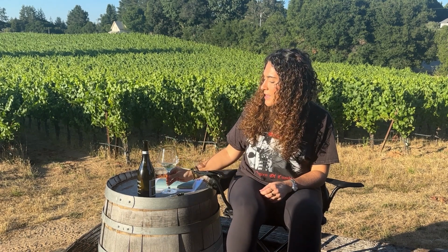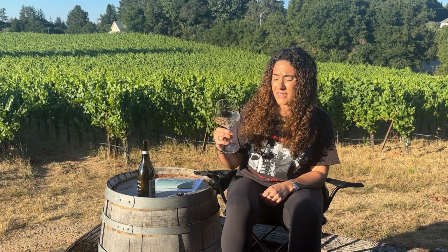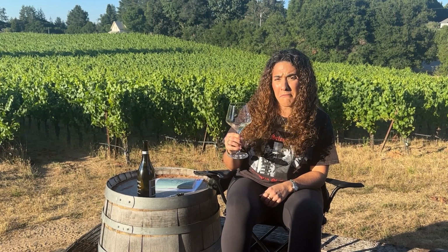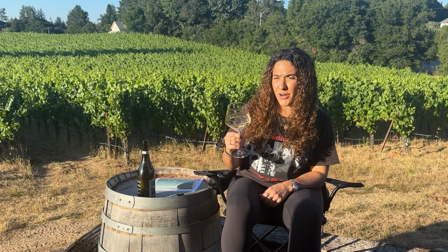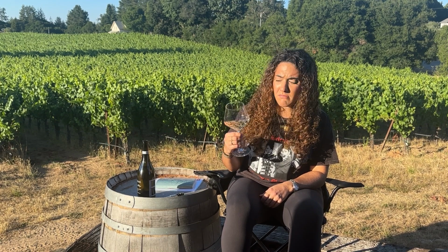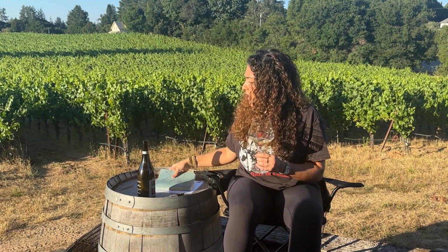But anyways, I hope you guys get to try this Hallberg Blanc. To me, out of all the white wines I've had, it's probably in my top 5. And if you are huge on a medium-bodied white wine, I would say go for this one. This is a 2022 vintage.